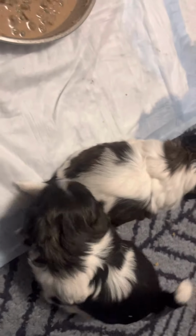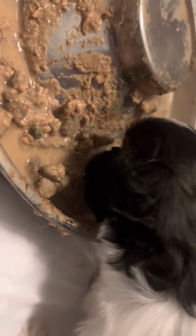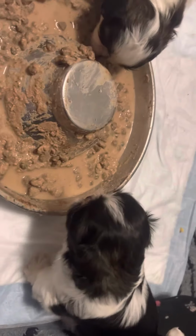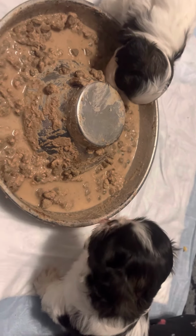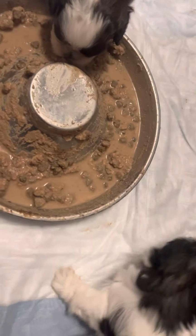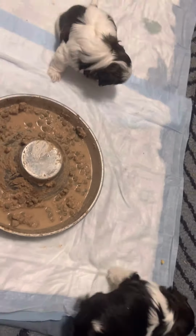They don't do much yet. Next week they will be running around like crazy, but right now they'll eat a little bit, lay down. Play a little bit, lay down. Drink a little bit, lay down. They don't do much. And they like to eat, walk away, and then they'll come back. When they get bigger, they'll be eating like crazy.